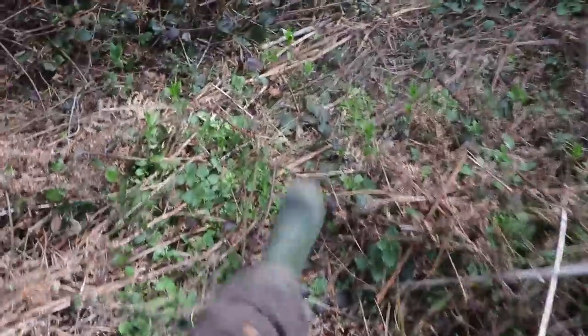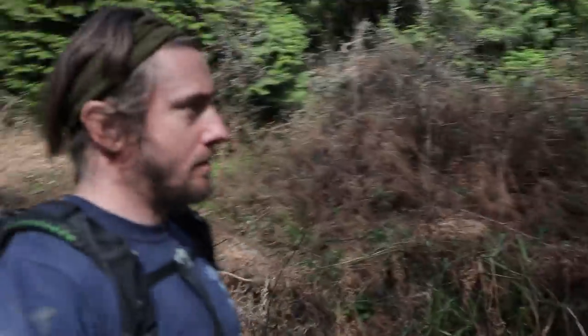Crack on. Going off piste a little bit, just following these animal tracks. It'll have to be inside of a hill, won't it, if it's a tunnel.